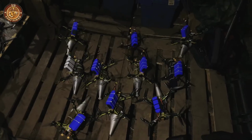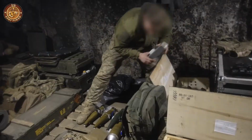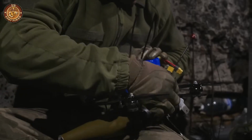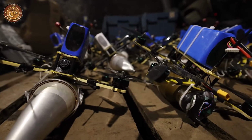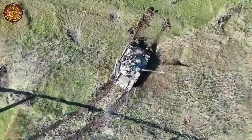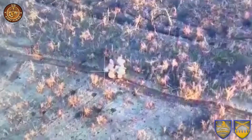The 6 FPVs, each 15.75 inches long and weighing 3.31 pounds, were equipped with 1080p cameras and remote control systems with a 3.11 to 4.35 mile range. The PG-7V warheads, designed for the RPG-7 launcher, could detonate on impact, generating enough force to penetrate thin armor or trigger secondary explosions in ammo storage.